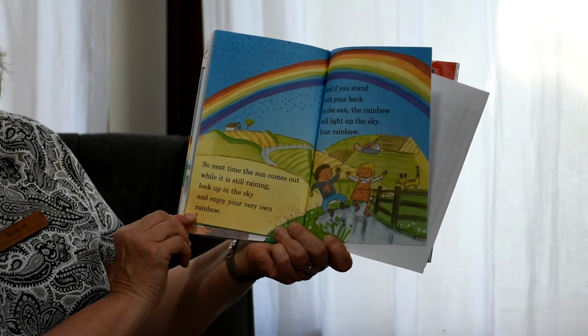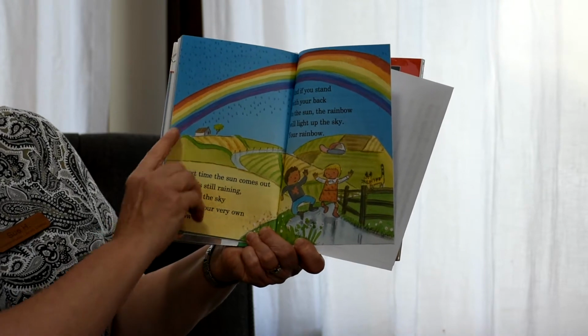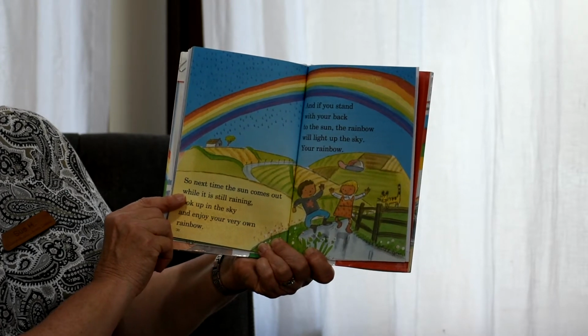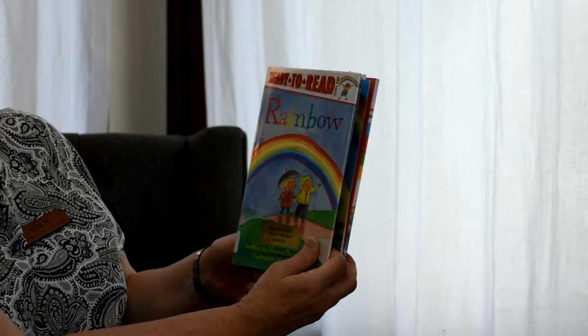So the next time the sun comes out while it's still raining, look up in the sky and enjoy your very own rainbow. And if you stand with your back to the sun, the rainbow will light up the sky. So again, our book was Rainbow by Marion Dane Bauer, and it's a nonfiction book. So all the information that you heard about rainbows was true.